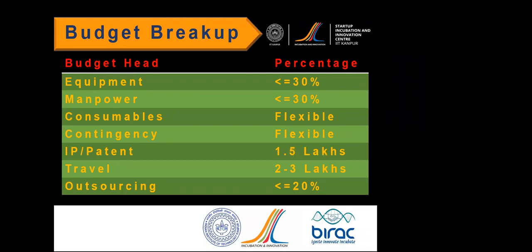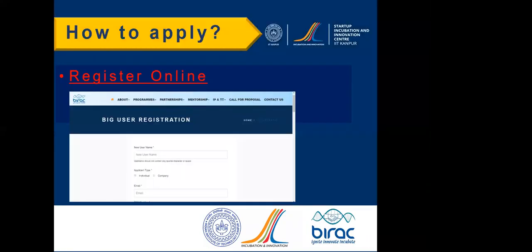So in that 50 lakh rupees, up to 15 lakh rupees for equipment, 15 lakh rupees for manpower, consumables, and things are flexible. Well, contingency also you can add. Typically it goes up to 10%, and outsourcing up to 20%. It covers, as I said, patent and travel and all that. These are just generally indicative, but this is how a balanced budget should look. And you can buy your equipment, hire your manpower, buy your consumables instantly to begin the work. There's no time lag as such there.